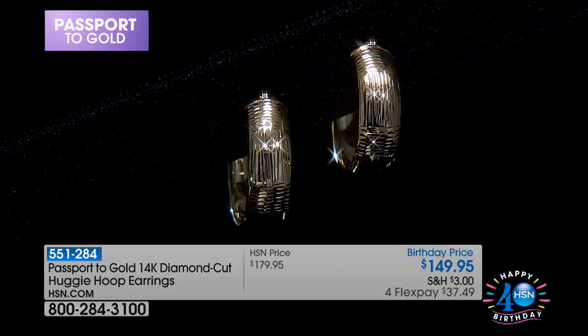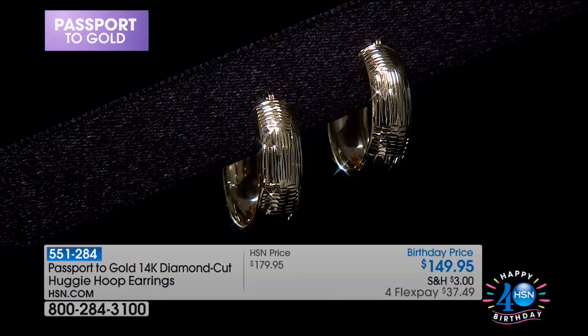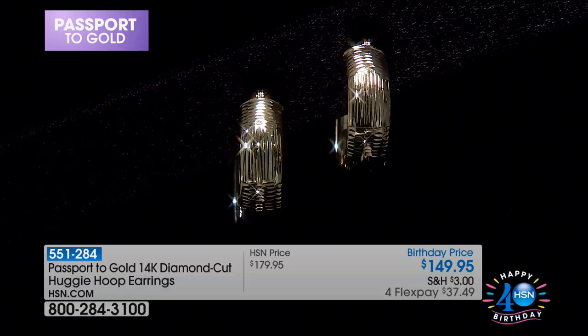But we are looking at the Passport to Gold. It's quite an appropriate name, because if you think about jewellery itself, if it could have a passport, it'd be full of stamps, you know what I mean? Yes, absolutely. We've just quickly brought on, this is the magic of television. It's no good just talking about it. We're going to show it to you.